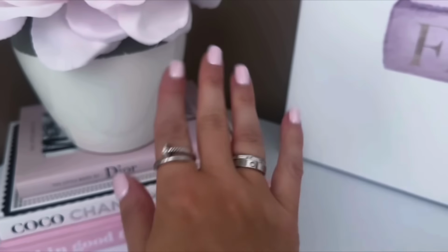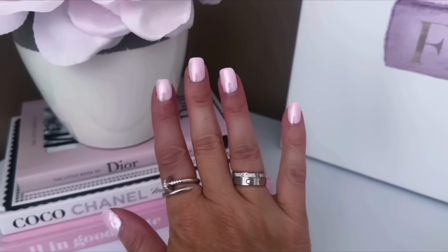But every time I go to the nail salon, I will try to get something different, and I always end up getting the same thing. It's kind of a joke at this point. My mom will be like, oh, you're going to get your nails done, what color are you getting? I'm like, I'm going to get something new, and then I always walk out with the same.